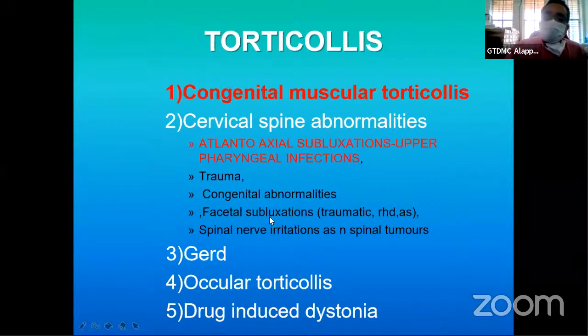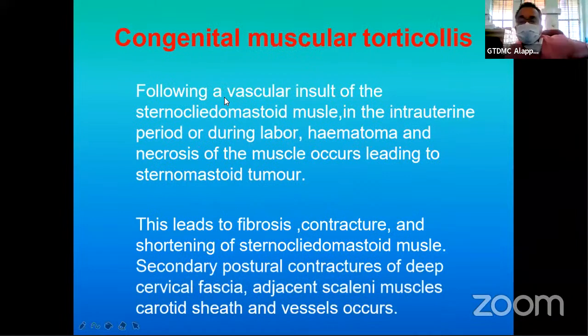You can have a torticollis. Then one of the common presentations of a spinal tumor, due to irritation of the spinal nerves, would be torticollis. So these things have to be kept in your mind before jumping upon something as the cause for the torticollis. So late onset torticollis can be due to these things. Then of course other, less important causes like GERD, gastroesophageal reflux, then ocular torticollis, then drug-induced dystonia. Anyway, as far as the orthopedician is concerned, we are going to concentrate on the congenital muscular torticollis.